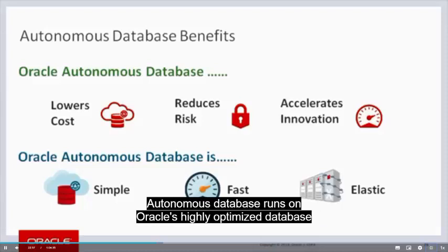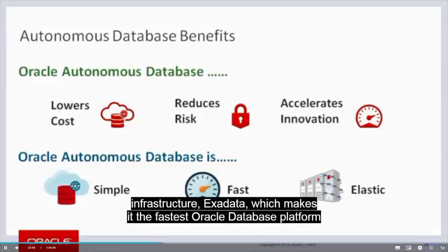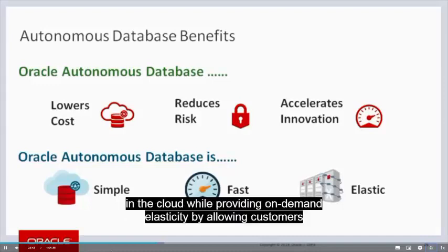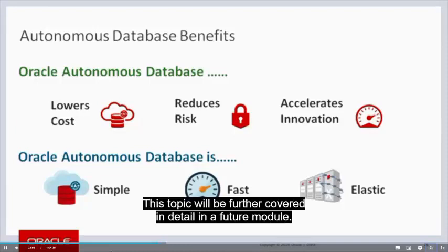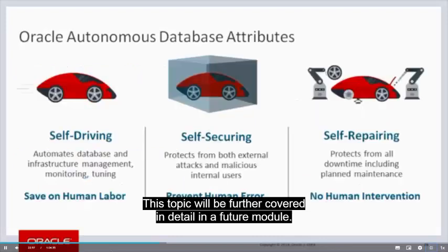Autonomous Database runs on Oracle's highly optimized database infrastructure, Exadata, which makes it the fastest Oracle database platform in the cloud, while providing on-demand elasticity by allowing customers to add both computing and storage as needed, when needed, without sustaining an outage. This topic will be further covered in detail in a future module.